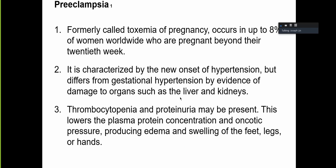Another condition you might be able to relate to and might hear about is preeclampsia. This is what they call toxemia of pregnancy, and it occurs fairly commonly. I wouldn't say it's super common, but you have probably heard of somebody who has gone through this, about 9 to 10%.